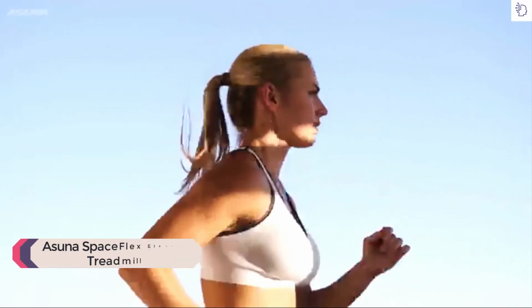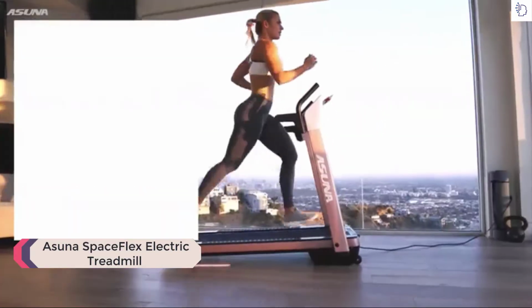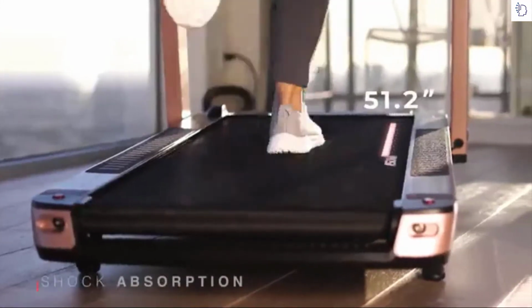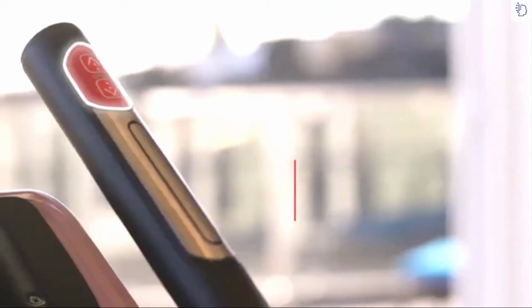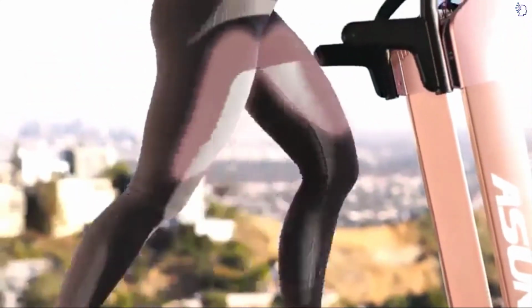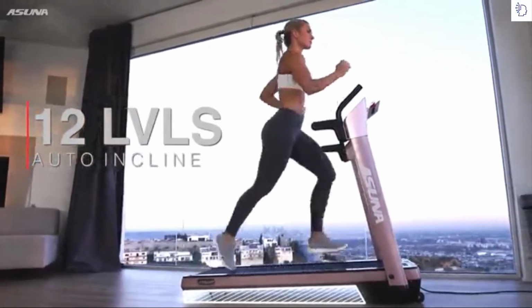Luxury meets performance with the pink Asuna SpaceFlex motorized folding treadmill. Supporting up to 220 pounds, the roomy treadmill deck is equipped with shock absorption technology that reduces the impact on your joints. Test your limits by dashing up to 8 miles per hour with the quick select buttons on the low-profile treadmill. Engage your thighs, hamstrings, glutes, and calves when you push yourself up 12 levels of automatic incline.